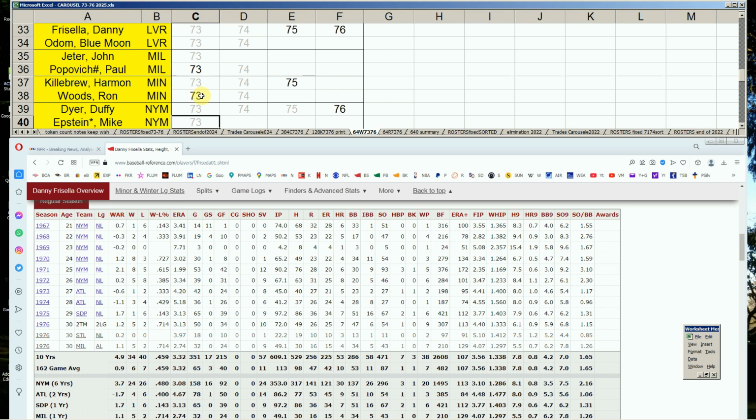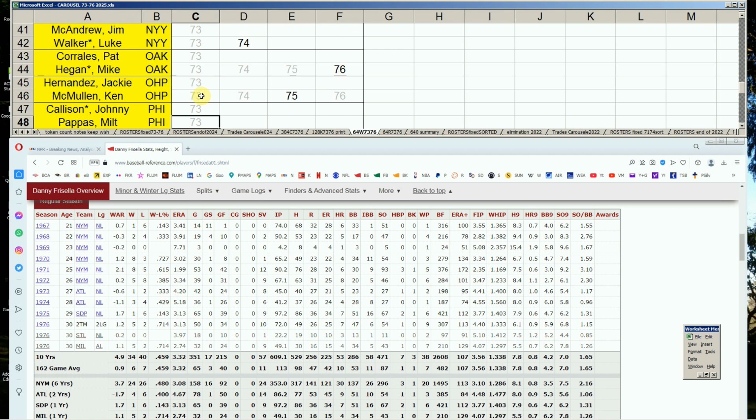Mike Epstein, 73. He is on the waiver list. He is a platoon player, and it's not very good. He probably should be on the retirement list. So that will conclude those 8 players. Next up, Jim McAndrews. Got 1 year left in 73, and it's dreadful. Don't have to do any more.